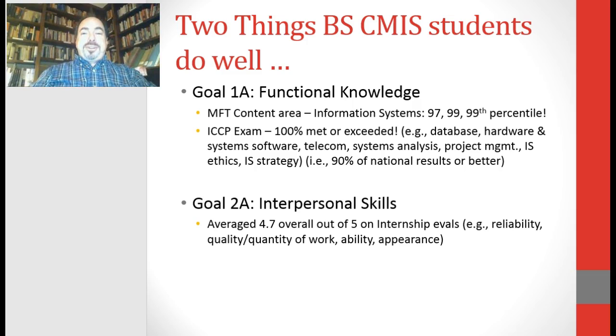Okay, two things that our students do well. One is in reference to Goal 1A around functional knowledge. Our CMIS students know information systems, which is a good thing. So they score very high, in the 97th percentile for summer, 99th for fall, 99th for spring semesters on the MFT, the major field test exam that all School of Business students take. So they do real well in that area. Not in all areas, but I'll get to that in a second.